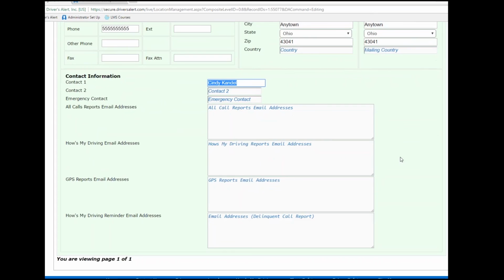Another thing that's important here on this page is who is receiving those calls. You can include someone's email address on this very first box here. That's for them to receive all the call reports.